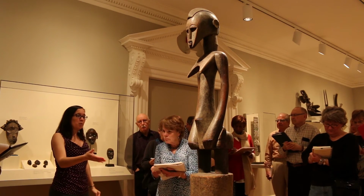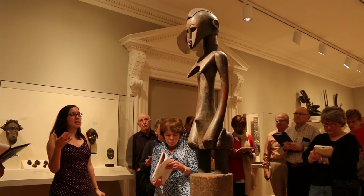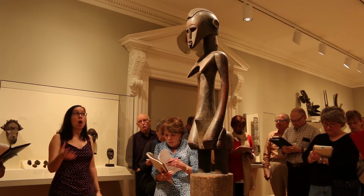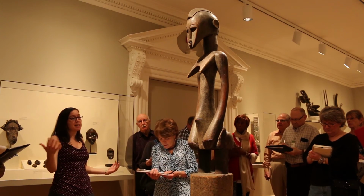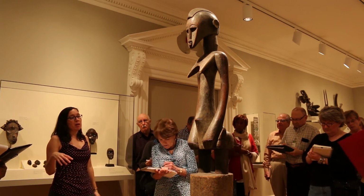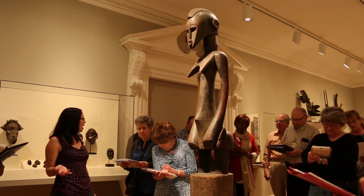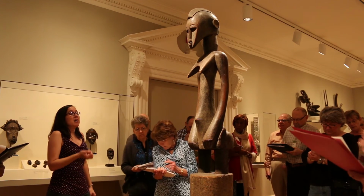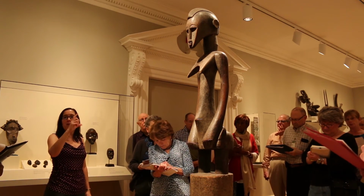And this object would have been used for display at association meetings. So here we have another association, probably Poro, which is a very widespread men's society. It's kind of like a men's initiation and education society. It turns boys into men. And this would have been used for display, and these come in pairs, male-female pairs.